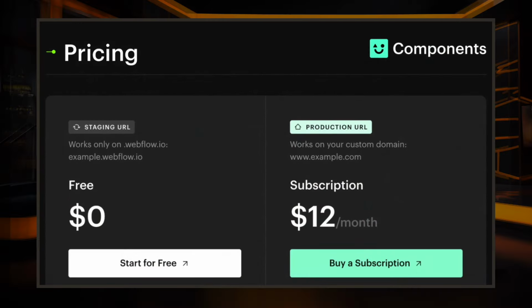And that brings us to pricing. This is a paid product. We have a free option for testing and building, and then a paid option for production. All of Finsweet Components will be free to use on webflow.io domain names.